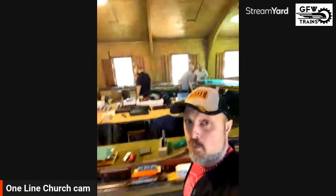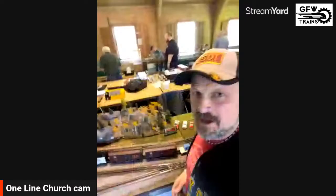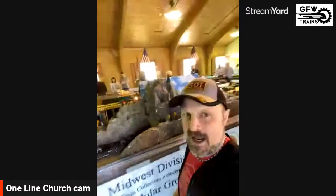If you're just joining us, this is the Midwest Division of the Train Collectors Association's modular layout. We're at the One Line Church in Wheaton, Illinois, doing a little outreach here for the Hobby and Train Collectors Association. They've been nice enough to welcome us in here. And church just got out here, so we've got a lot of people that are checking out our trains, checking out our stuff.